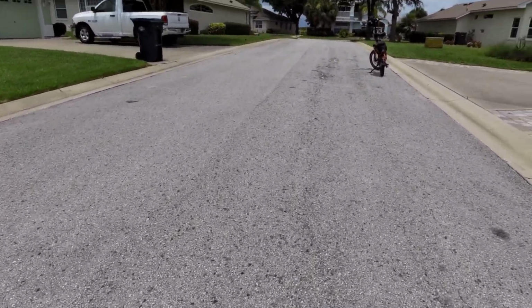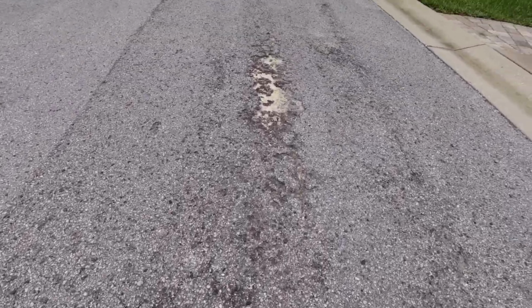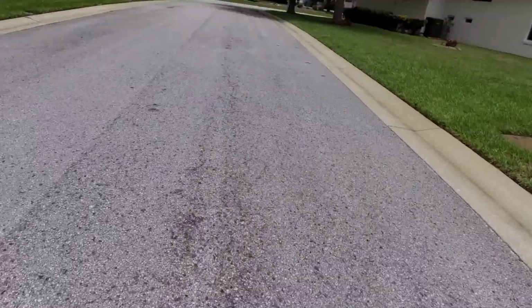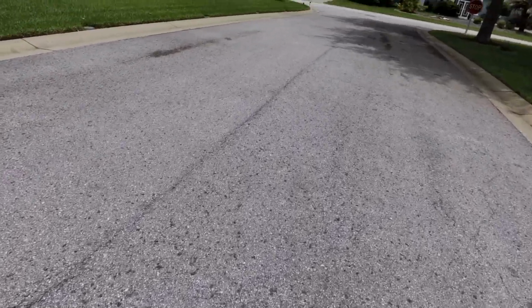Continue up here, and we see some complete deterioration here, lots of raveling. You can follow it right on up to the intersection. The street needs repairs. Not too much in the way of structural, but it needs some structural repairs, and then chip seal or microsurface.